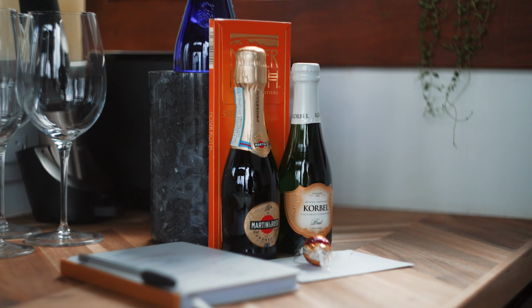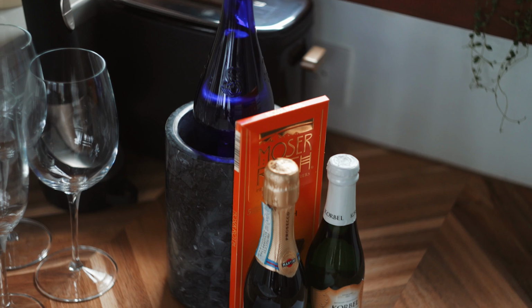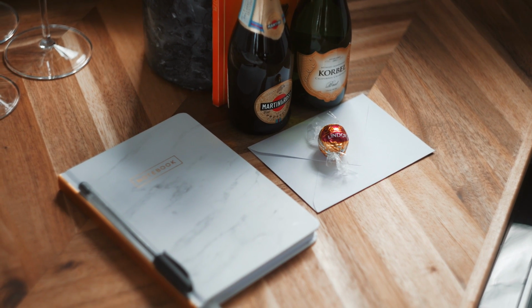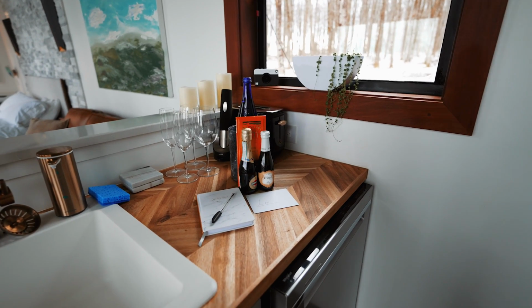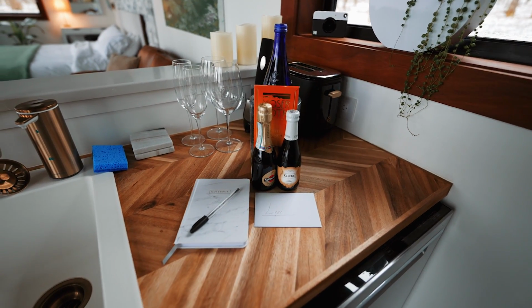On the other side, the hosts leave out champagne, wine, a glass of sparkling water, and a chocolate bar for you, along with a nice little note. This has to be the most stuff the hosts provide for you while staying anywhere I've been, and it was such a nice treat to come inside of these things and see them.